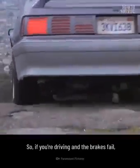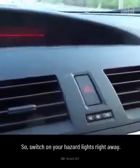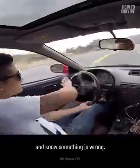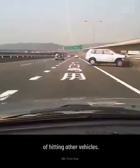So if you're driving and the brakes fail, what could you do to survive? Step 1. Alert everyone. As soon as you realize your brakes have failed, warn the drivers and pedestrians around you. So switch on your hazard lights right away and honk the horn to draw attention to the vehicle. This way, people see your hazard lights and know something is wrong. This can encourage them to get out of your way and clear a path for you, and it can reduce the chance of hitting other vehicles.